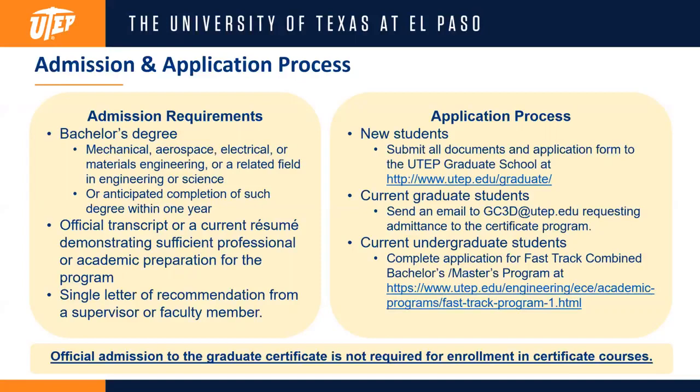Although I will say that once you complete the graduate certificate program, you're so close to finishing a master's. I would advise that you just go ahead and finish the master's. But again, that's optional, and that would be something the student would have to choose.